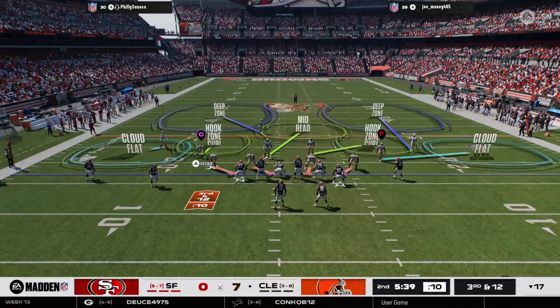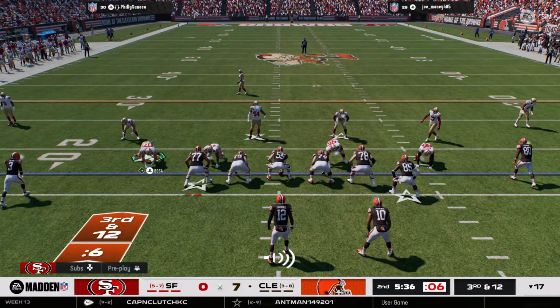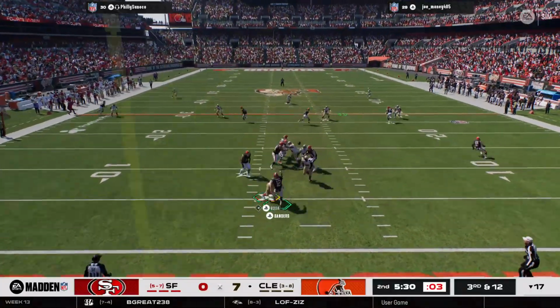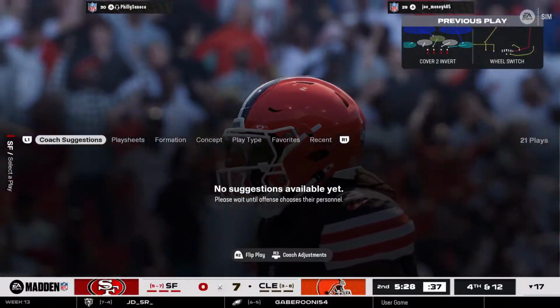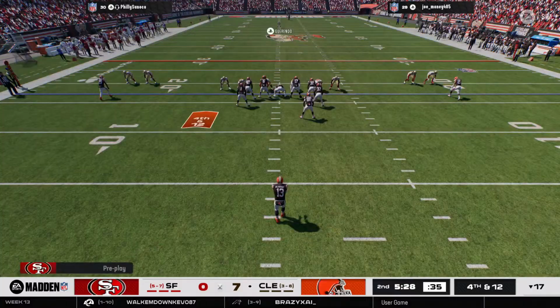We'll see what they have drawn up here. A little bit behind the line. 12 yards needed to gain a 1st down. Sanders. And that is incomplete. Oh, he had a defender right there with him to force that to the ground. And 4th down now coming up.